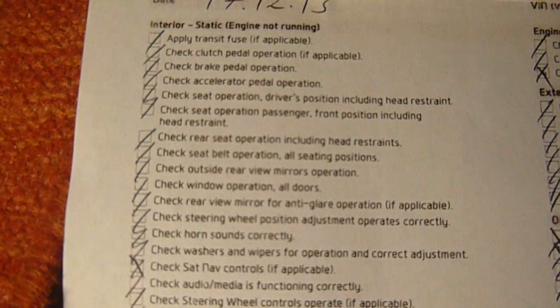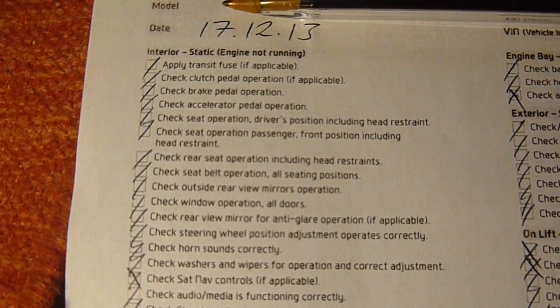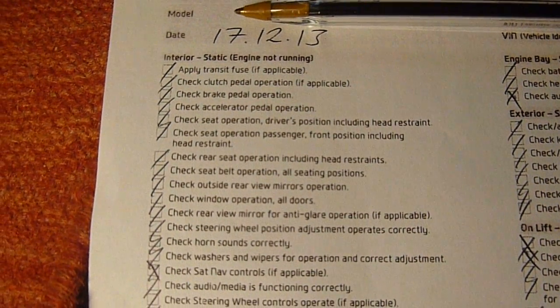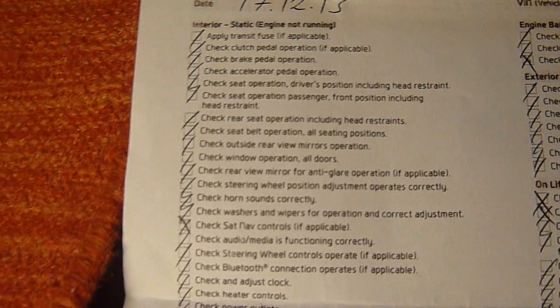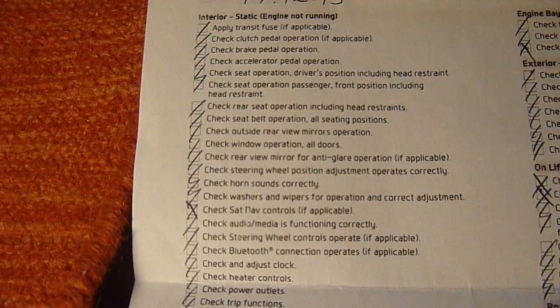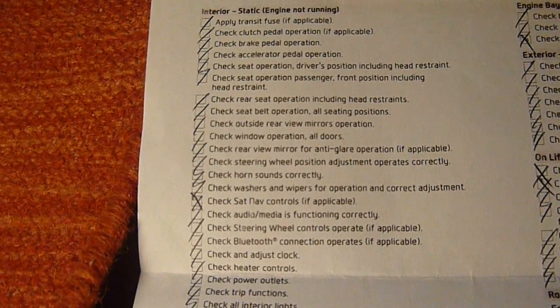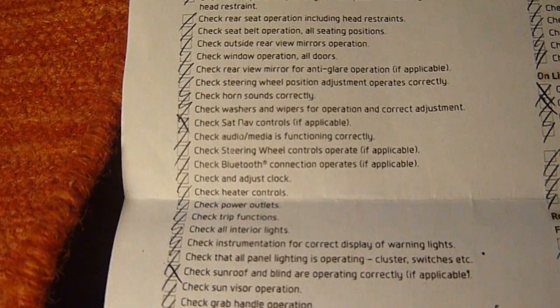So we can go through it all. Here we have the apply the transit fuse if applicable, which they did. Check the clutch, check brake, accelerator, seat operation, rear seat operation, and you can see all these checks, and there's a lot of checks there. Some crosses that they've done.